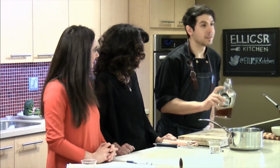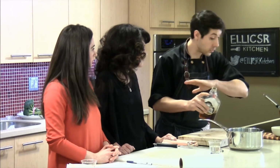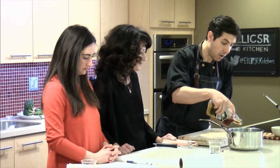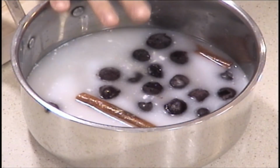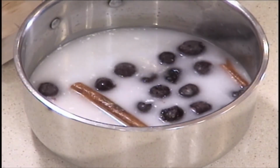Maple syrup is back. It never goes far. If you want to add a little bit of honey, or if you just want it as is, you can definitely do that. You're gonna get a little bit of sweetness from the cherry, probably not a lot. So we can add just a little bit now. We can always add a little bit later if we wanted. Cinnamon also has one of those funny things. There's nothing sweet about it, but it also has this presence to make things taste sweeter, like you think they taste sweeter. So that's going to help with that as well.